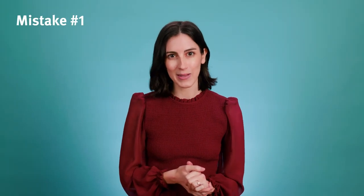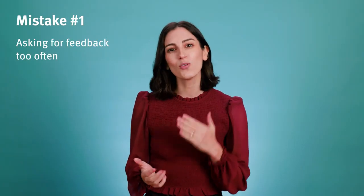And the number 1 common mistake young designers make is asking for feedback too often. I get it, you're working on your 1 or 2 tasks and want to make sure you're working fast enough. So you constantly ask for feedback from your colleagues, peers, or manager. Asking for feedback is not bad. However, it can start to feel that way if there are obvious mistakes, like spelling mistakes in your work.